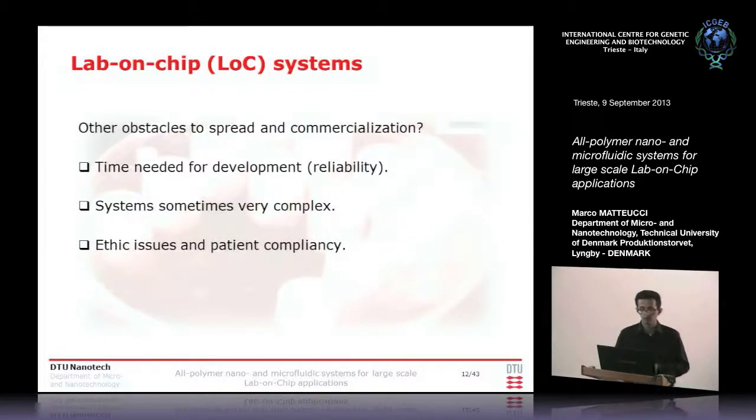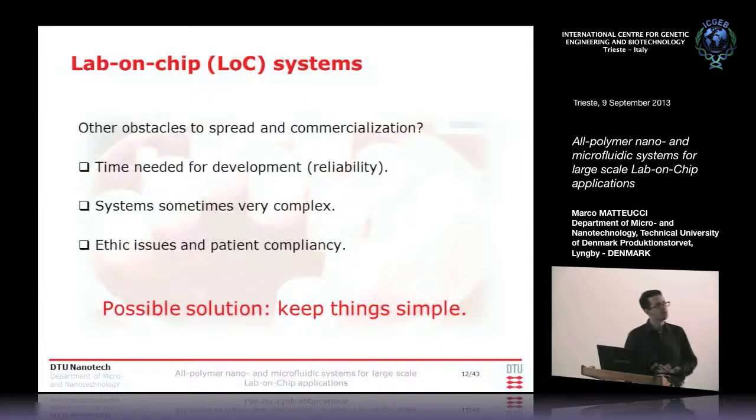They need several parts, and also sometimes there are ethical issues related to the experiments. I'm thinking of stem cells, for example, in Italy, which is one of the issues. And also patient compliance is one of the most important things to consider, because patients always want to have something that is not too invasive. So this is also another thing that needs to be taken into account. So the idea is we need to keep things as simple as we can. We don't need to go too complex, with too many complex systems.